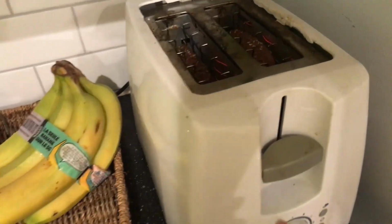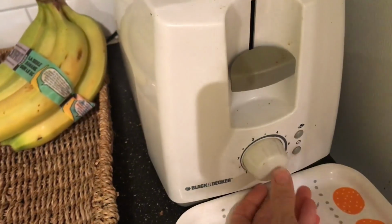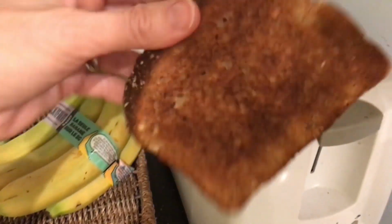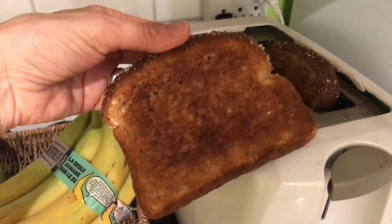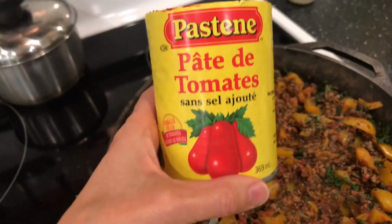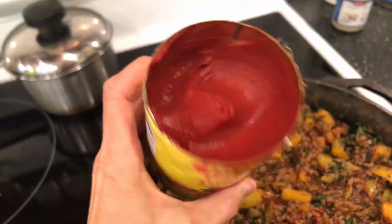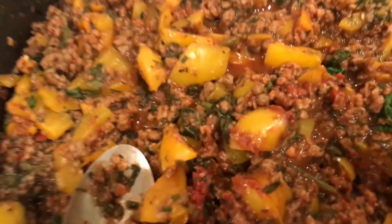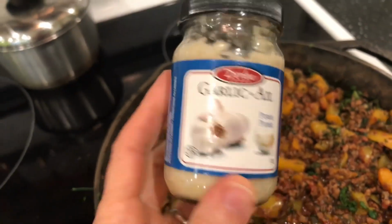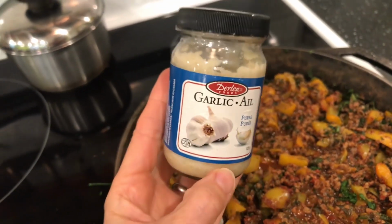All right, so we're also going to be having some toast here that we're going to be putting the food on. So I'll just pop that up here. I'm having some whole grain toast. That's the only kind of bread that I eat. I always eat whole grains as much as I can. Oh yeah, I forgot to tell you that I did put some tomato paste in here as well. And since I didn't have fresh garlic, I just used this, which I keep in the fridge.